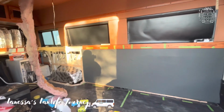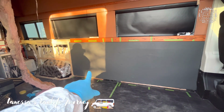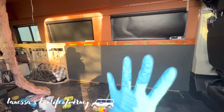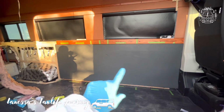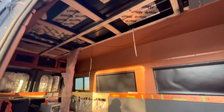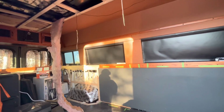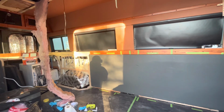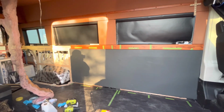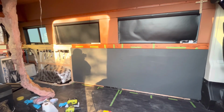Oh, but it's a good thing we did, because this whole wall, we found out, had no insulation behind it. And supposedly when she bought the van, they told her the whole van was insulated. There is no insulation in the roof, but they told her that it was. So when you buy a vehicle from somebody that built it and you didn't see it, you just have to take their word for it, girl. They would tell you anything to seal a deal on a sale.